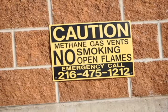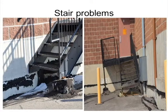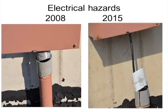And not only that, but landfills have methane. So now the methane is coming out, and people are smelling it, and it's going into the stores. And so they're getting settlement and methane problems. And now the exterior fire escapes are all falling apart, and you can see how these don't even meet code anymore. The electrical hazards: you could see in 2008 this conduit, and now you can look at it again after one more repair, and it dropped another 2 or 3 feet.